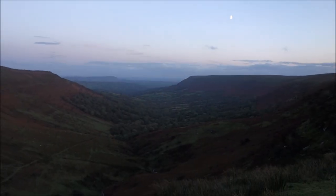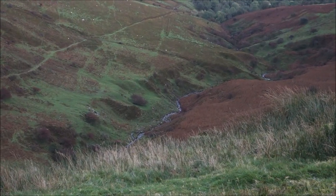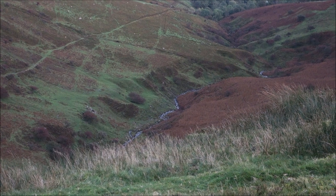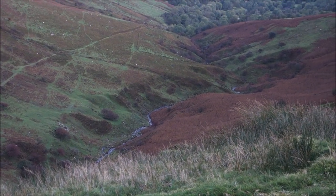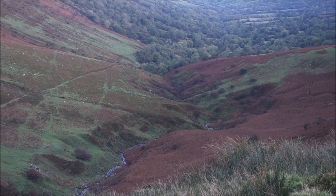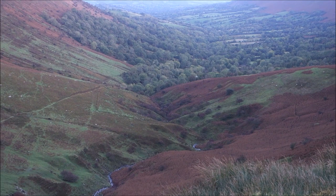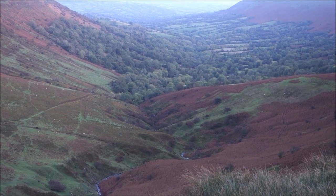And down below is the Olchon Brook. There's the brook cutting its way through the valley like it has done for thousands of years, because this is a glacial cwm which was created about 12,000 years ago. All right, that's it. I'm going to get some food on and I'll bring you back and we'll talk about the Olchon Valley, what Olchon means.